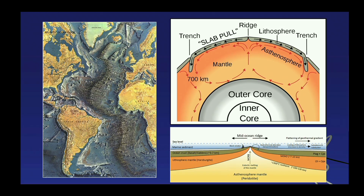So how does this spreading go about? Well, there are these spreading centers, and they span through all the major oceans. It's a ridge system that's about 60,000 kilometers long, and it hosts some 85% of all the Earth's volcanism. So the volcanism we see on the continents is only about 14, 15, 16% of all the volcanic activity on the planet. And here in the Atlantic, we see the spine going down all the way.